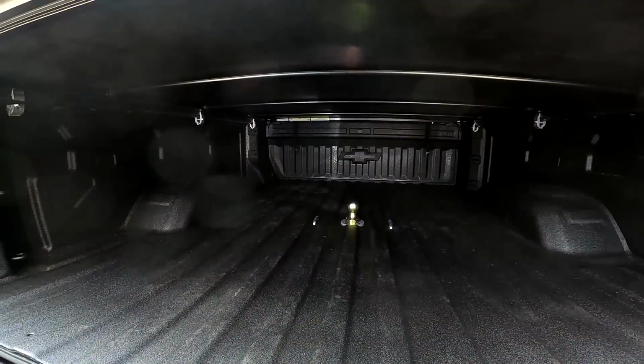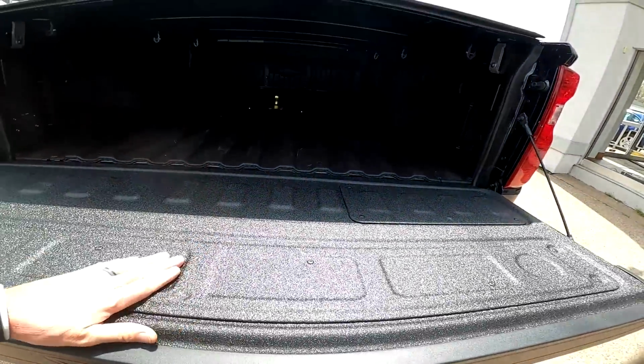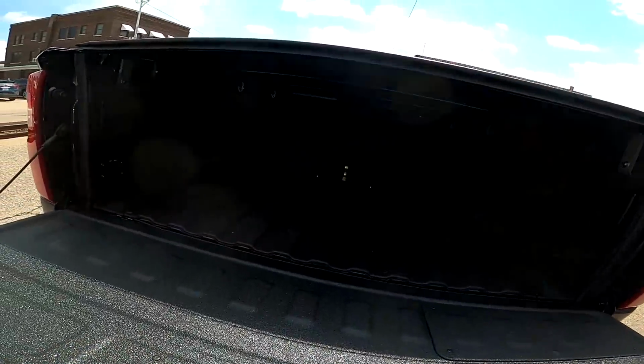Fifth wheel hitch, hookups there, end liner, ready to go.